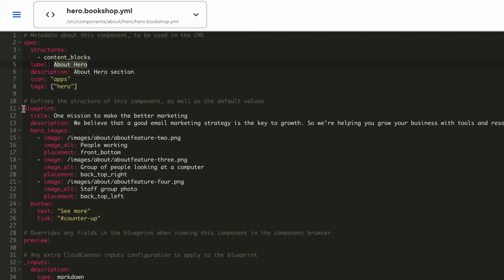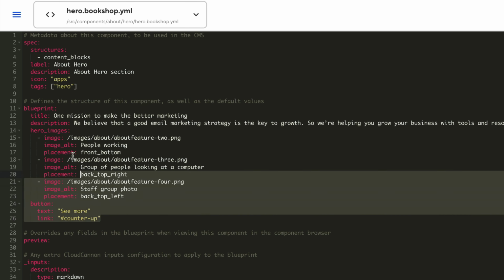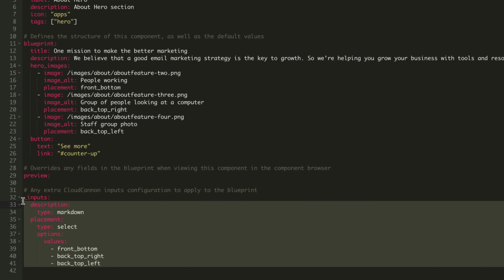Now this blueprint actually tells it what are the default items you should fill this with. And so this is the default. If you just add this section anywhere on your page, it will add it like this. And just like you can define inputs globally or per content selection, you can also do it per component in this bookshop.yml file, which tells it even more specifically exactly what you need in here.